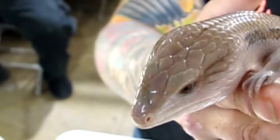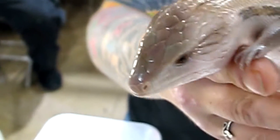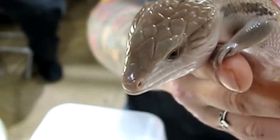Oftentimes people say don't feed them dog food. Some people say don't feed cat food, but I have no preference. I think they do well on both. These guys love to eat. They're much like a puppy, believe it or not. So these are great beginner lizards. If you ever look at a blue-tongued skink, make sure you buy one that's captive bred.